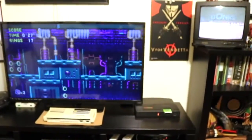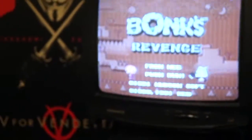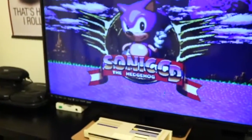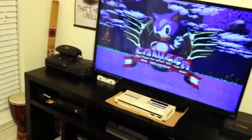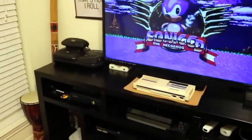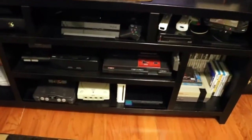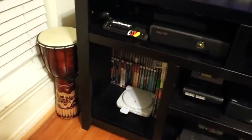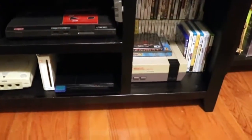My setup. Two TVs, one CRT, this was actually my room as a kid, and one, I don't even know how big, 1080p HDMI, awesome newer TV, which I only got about 2 years ago. Yeah, this is where I keep all of my consoles, and most of my games. If it's a disc-based game, I probably keep it over here.